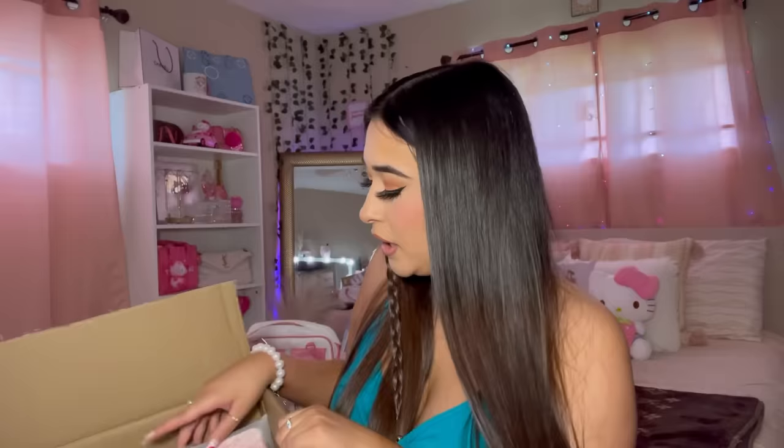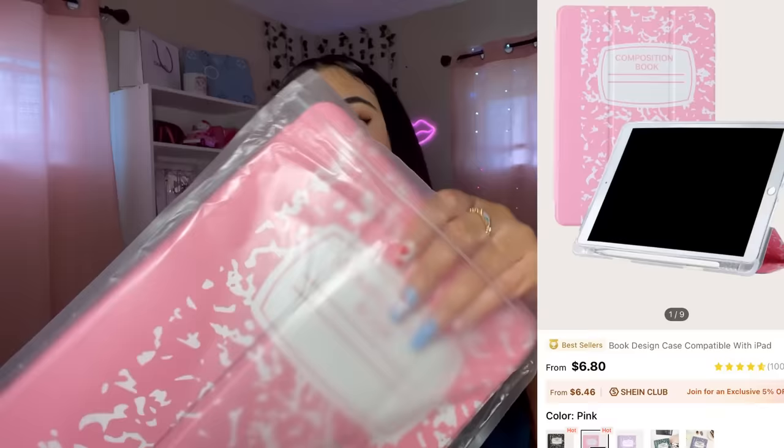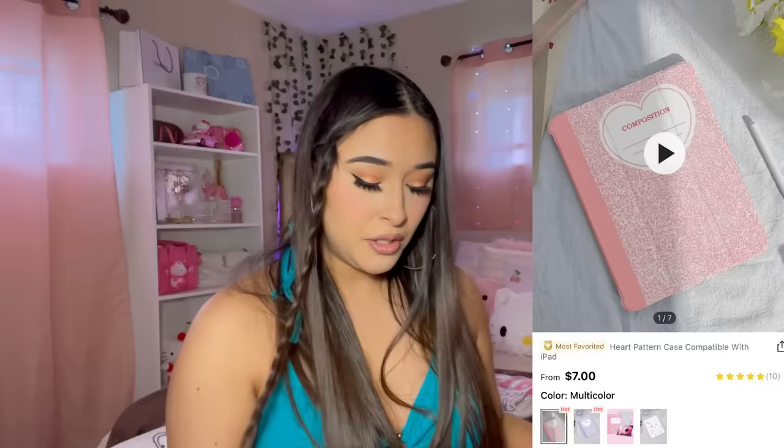Okay, Miss Ma'am, now we're going to get on to the box. Do y'all see all that stuff I have? Okay, let's go ahead and start with these iPad cases that I got. Okay guys, so I did pick up two iPad cases. Oh my gosh, this one is so pretty. Look at it. I'm gonna go ahead and put this on my iPad so you can see what it looks like. So I picked up this one as well.